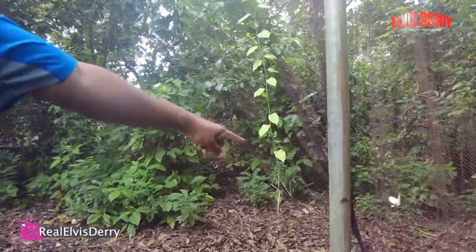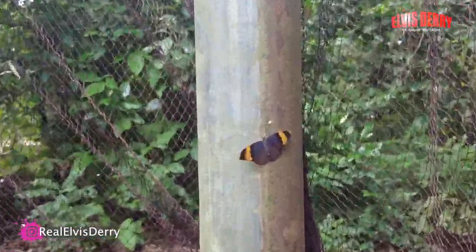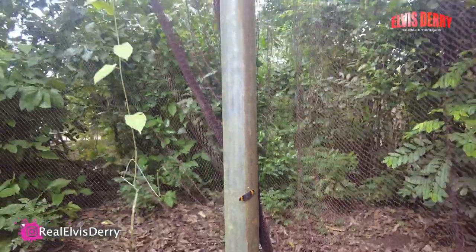Look at the butterfly. That one is called the golden-banded forester. Golden-banded forester, the name of that one.